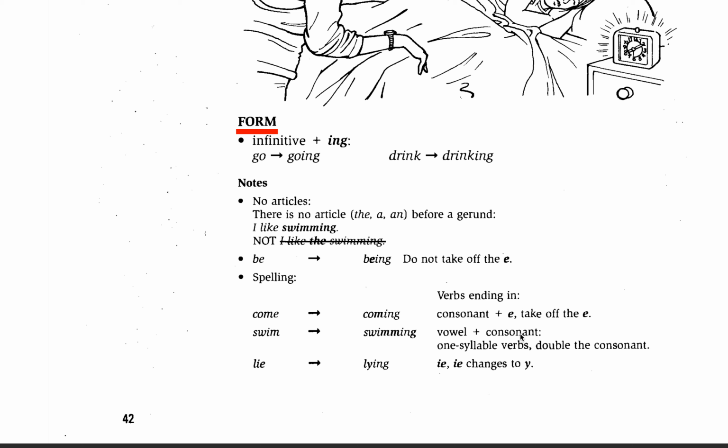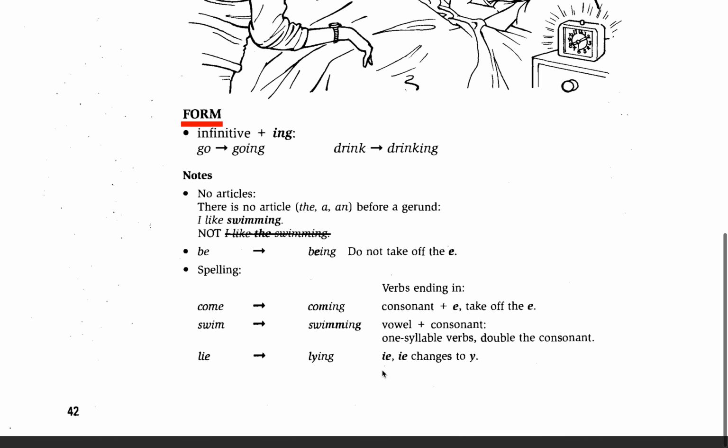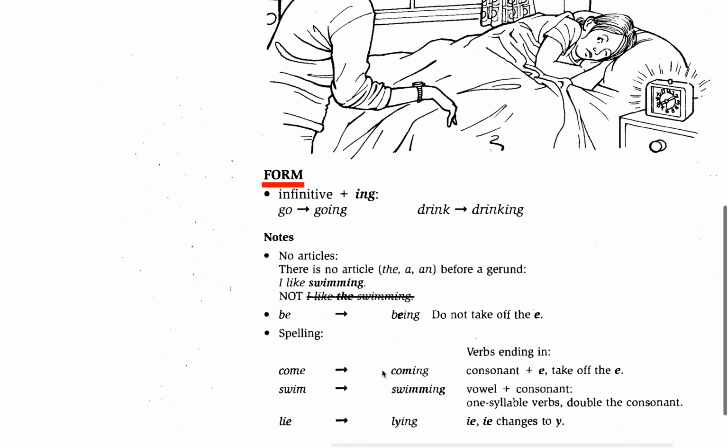Vowel plus consonant. Lie to lying. IE changes to Y. Like this one, lie ends in IE, so we change to Y. So lying. Remember this point. It's a very important point that we have to remember and learn as much as we can. You can watch again to make it clear so you can understand this point. So this is what we call gerund.